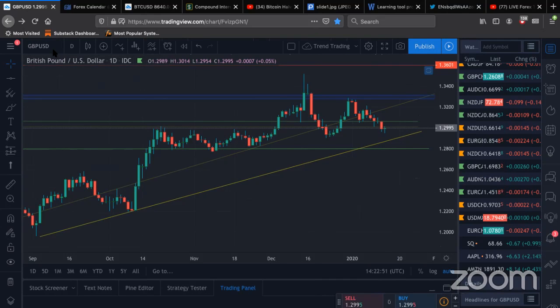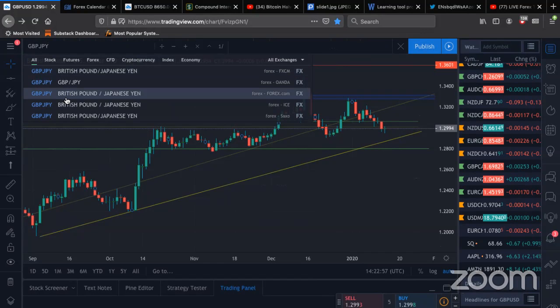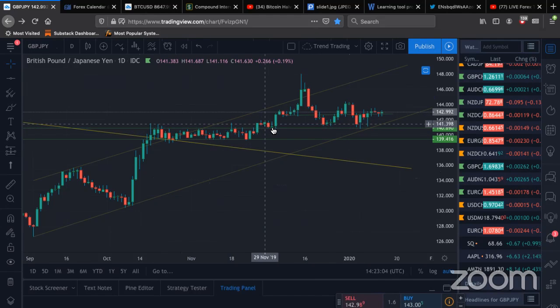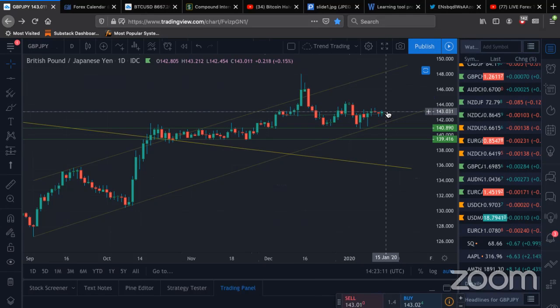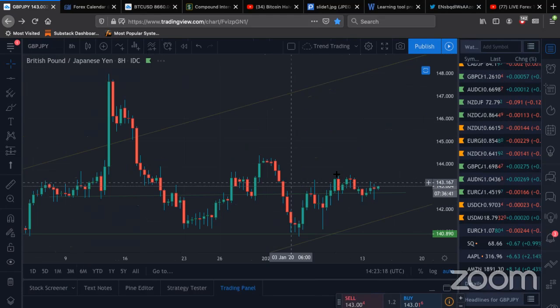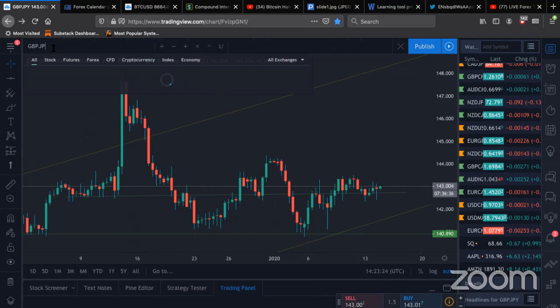It looks really good, but so does the pound Japanese yen. Here was the breakout, and price touched that broken resistance at support 3 times and is still holding above here. So this looks really good. We're actually making a higher high on the daily right now. So does that translate to that? This looks really good. And then also, I think this might look the best, although the pound Japanese yen looks really good.